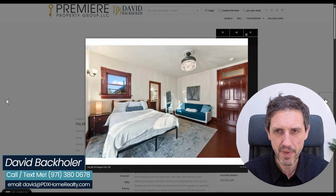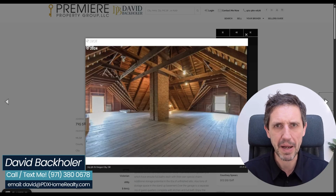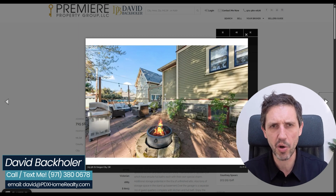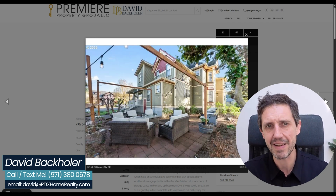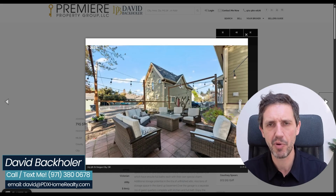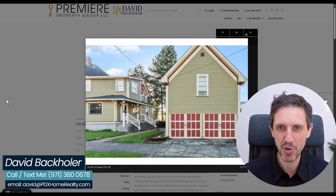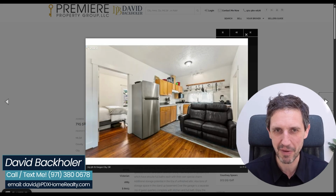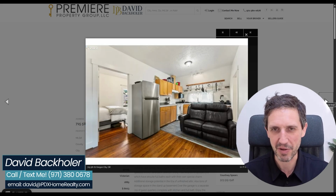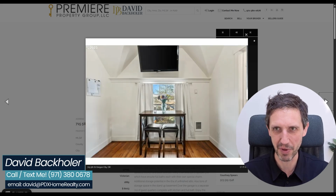So I think the point I'm really trying to make is it doesn't matter what style home or your budget or which age home you're looking for. Oregon City will have a type of home for everybody because it's not just the old homes. There's some new homes here as well. So a big detached double garage and perhaps an extra living space up there as well. This is an ADU, so you've got some potential rental income in this extra area as well.